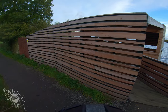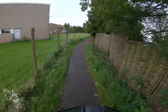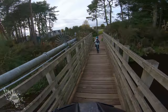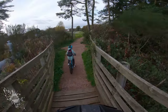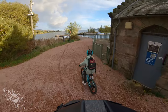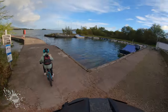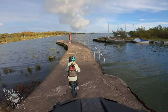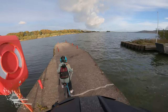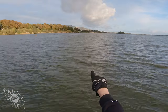Pretty cool, got these hides dotted all around the loch side. Oh, Mini Mongoose is off. It's Kinross, I think. That's the pier. It's the boathouse, the wee boats you can hire, I think. And Loch Leven itself. Oh, you can see Loch Leven Castle. That's where Mary, Queen of Scots, was imprisoned, Lucy. Across there.